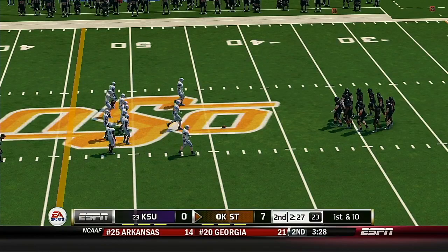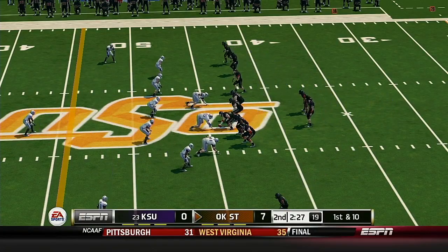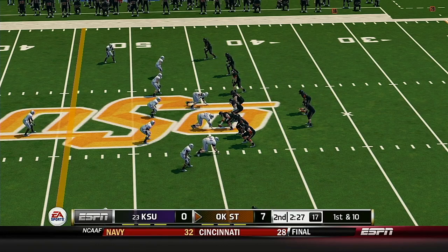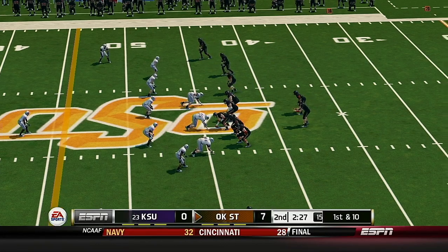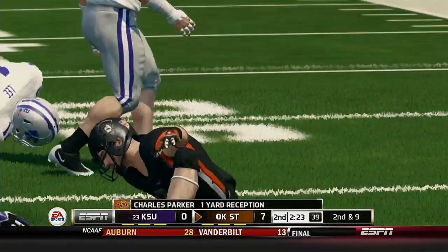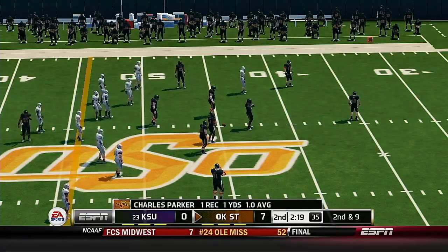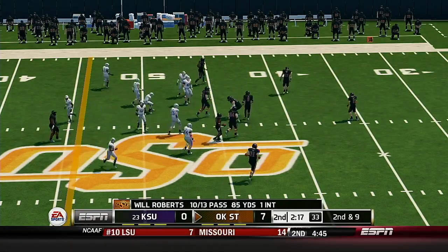There hasn't been too much daylight between these two teams. In games like this, some players try to press too much, and that can cause mistakes. Oklahoma State is up by a touchdown. Makes a catch, and he's got nowhere to go. Gain of 1 yard. That brings up second and nine.